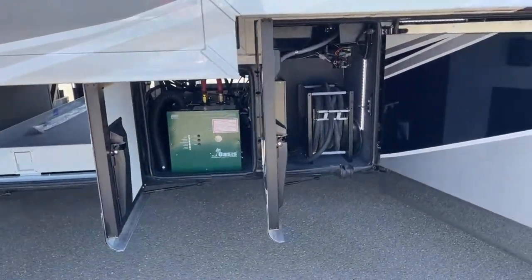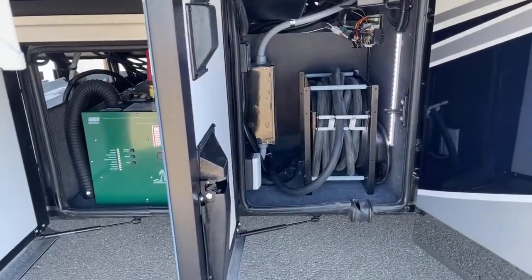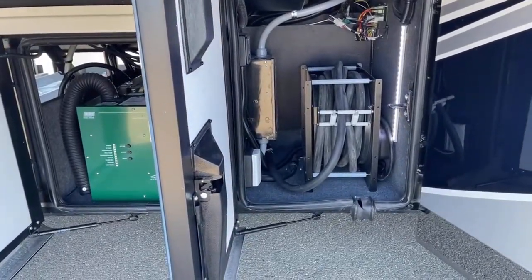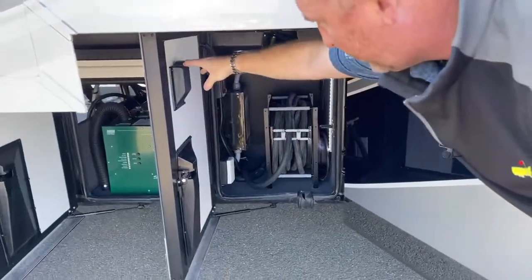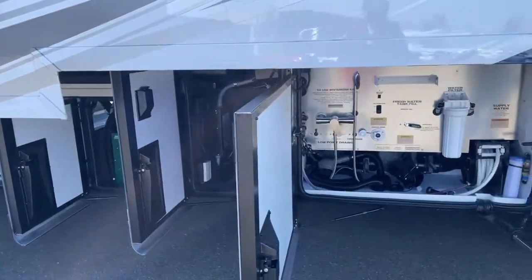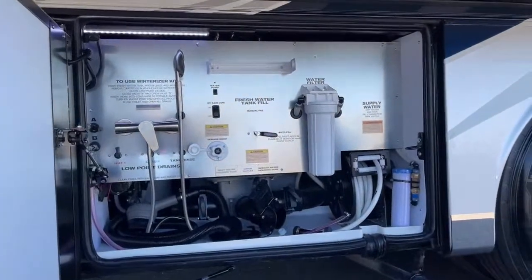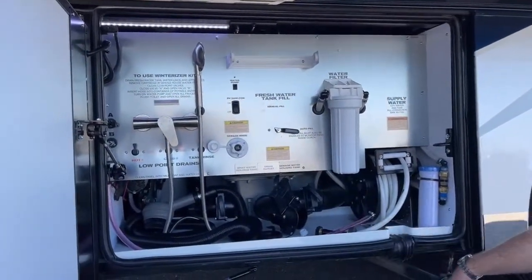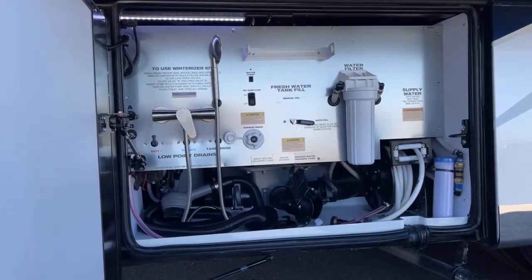You've got a 50 amp power cord with an automatic transfer switch. So no more plugging the coach back into itself when you're using your generator, and that is on a power cord reel. The water bay has a built-in Sanicon system. It also has a traditional sewage dump system.